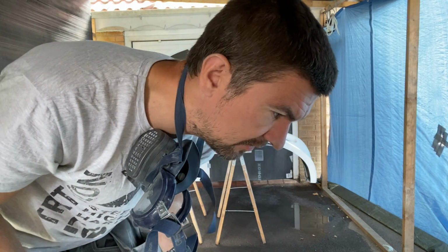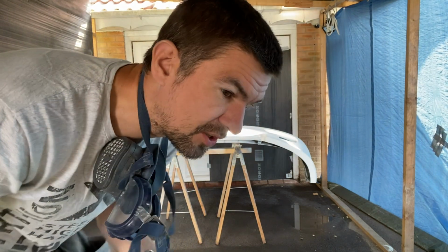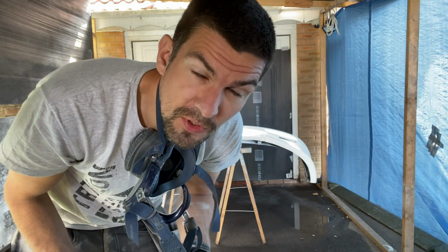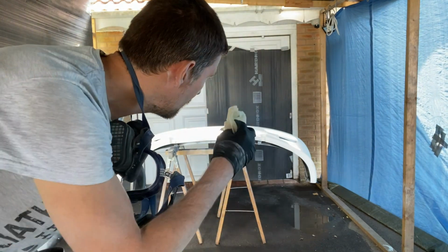Got my gun set to 20 psi. I've mixed up some base coat and some thinners at a ratio of 50-50. That is currently in the gun. I've made up in total 400 millilitres of paint, so it's like 200 of base coat, 200 of thinners. That's mixed, ready to go in the gun right here now.